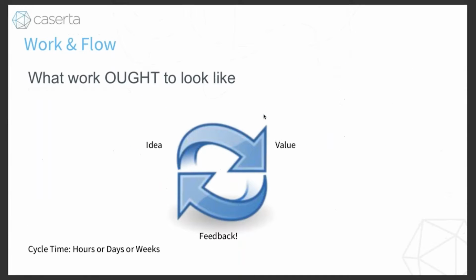So if we tighten down and restructure our processes and our goals, then we can get to a pretty tight feedback loop that can enable the manifestation of value from the idea and the work performed back to the business. And we can cut our cycle times down to hours or days or even weeks, but much shorter than months and years, which is often the case in these types of projects.